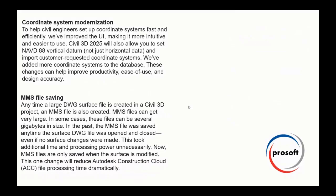So I don't know if anyone here does that, but I know some of the customers have, especially out in Vernal, every single pad site as its own coordinate system. So they end up with like 8,000 coordinate systems. This probably would have saved them like a year of work.